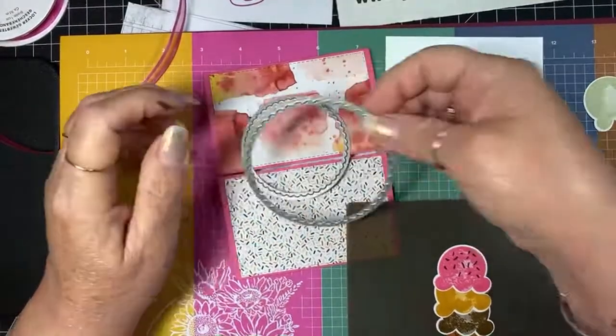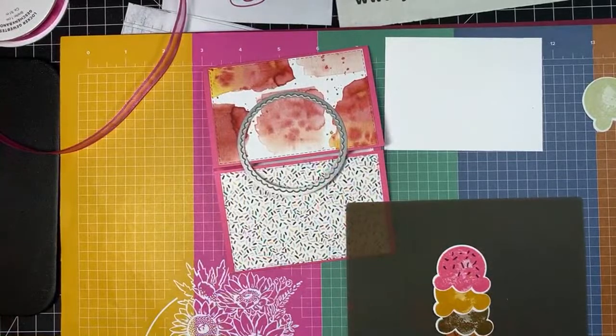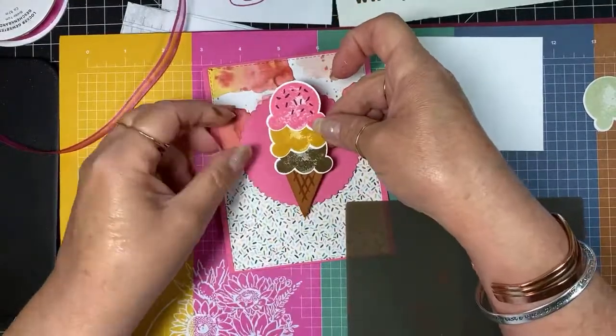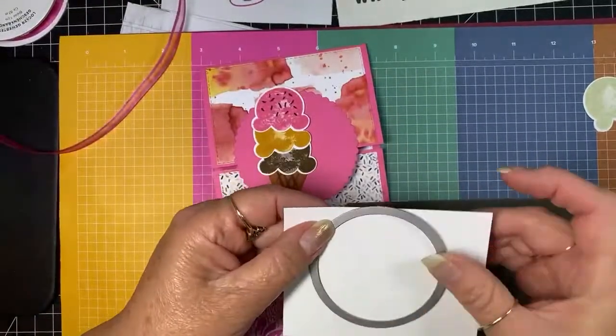Okay. So I think I need to, yeah, I got myself a piece of polished pink out to cut that circle with. So let me cut that real quick. So there is that one. And then what do we want to mount this on? Because I want it on another layer. Should we just go with white? I've got a piece here. I'll cut it and see.